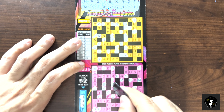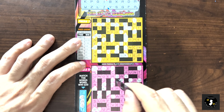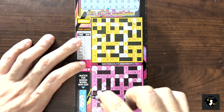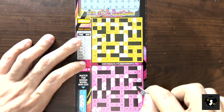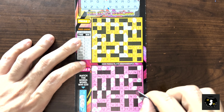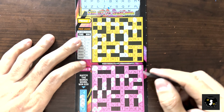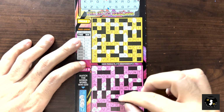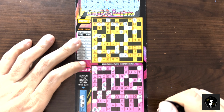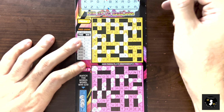X, X. Oh, we got a Y. I didn't see that before. S and X. I knew. S and X. S. S and X. All right. I knew I'd catch some stuff that are not there, but that is the nature of the beast.